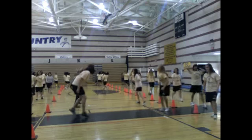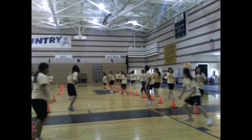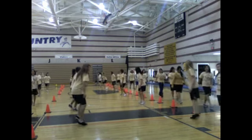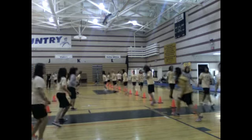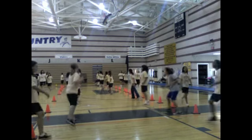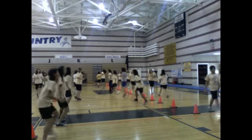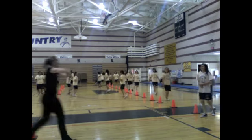We're going into a side shuffle. This will show you how flexible they are and their ability to stay low. This may give the teacher some direction as far as, okay, maybe I need to stretch out their hip flexors or their hamstrings a little bit more, teach them plantar flexion, dorsiflexion activities. But overall, the kids are doing a really good job.